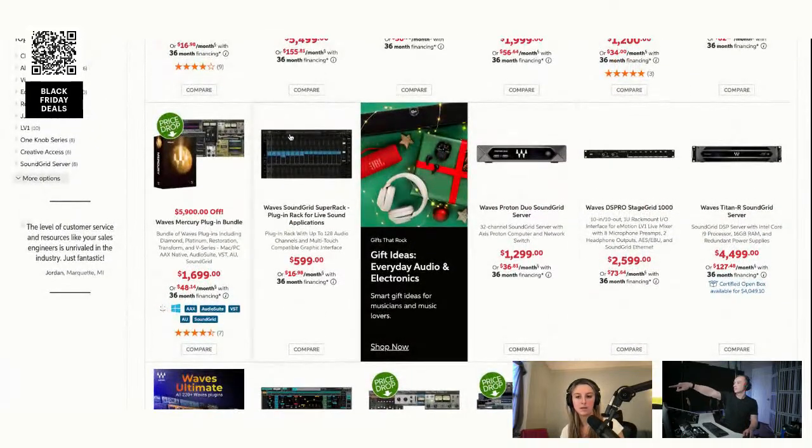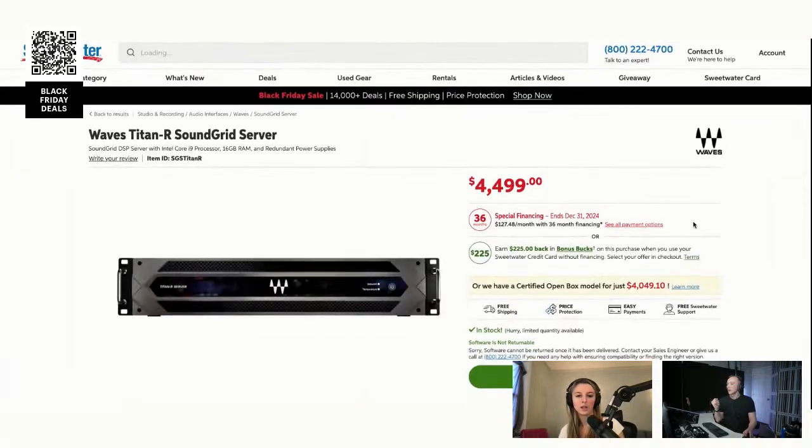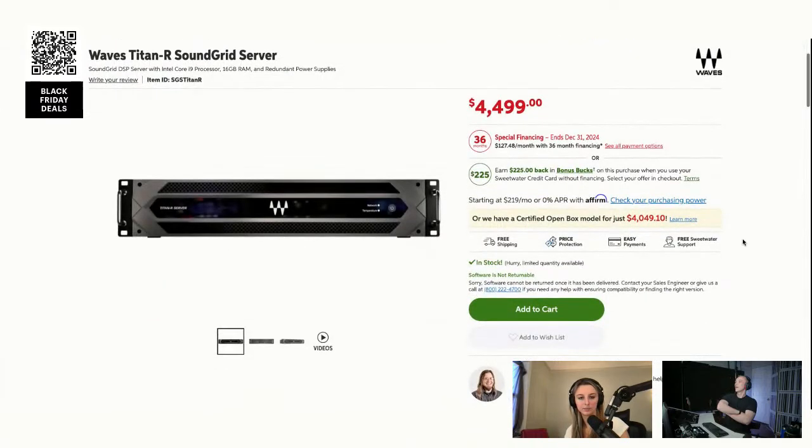SoundGrid server is right here. Okay. Are these on sale or is that just the regular price? These aren't on sale currently. Okay. So I guess it's not necessarily like you're going to save a bunch of money today, and I couldn't even answer your question if it's reliable. So sorry for the disappointment.